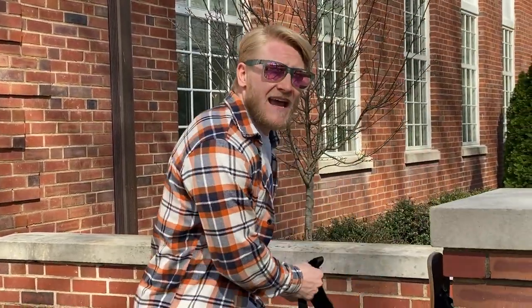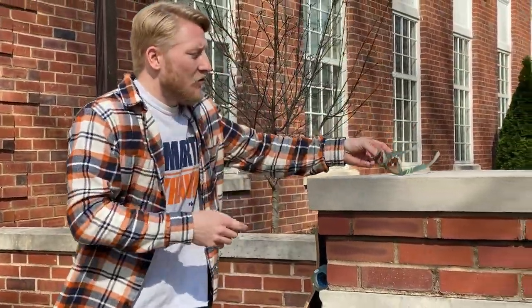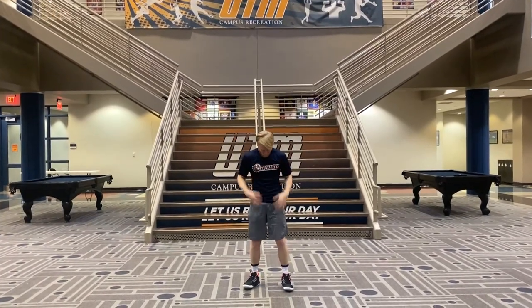So one of my favorite things to do after class is to go to the Student Rec Center. The Rec Center is where students can go hang out, have some fun, and really get involved on our campus. But you know what? We can't go in there dressed like this. That's much better. Welcome to the Student Rec Center. Let's go check it out.